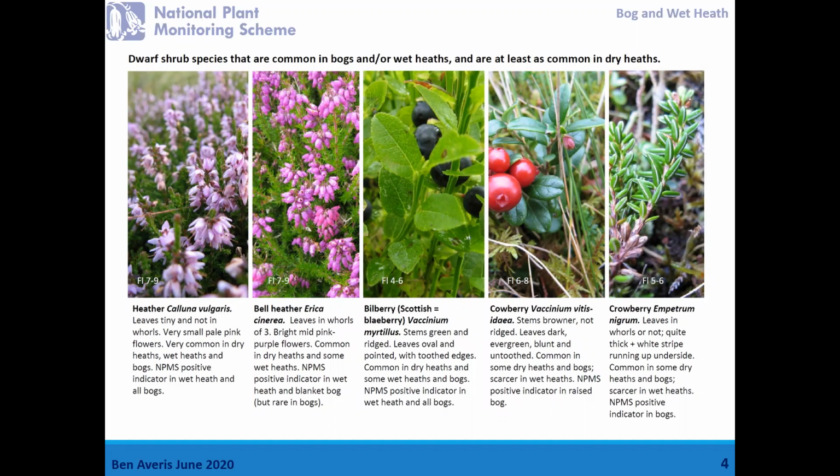The bilberry, or blaeberry as we call it up here, or whortleberry and other names it's got, is easy to tell with those green stems that have longitudinal ridges and those oval green leaves that go kind of reddish in the autumn, and they've got little teeth along their edges, and of course the edible berries. That's very common in a lot of the dry heaths, but also occurs in some of the bogs and some of the wet heaths. The cowberry, similar size more or less to the bilberry, but the leaves are evergreen and they're not so toothed. They've got a darker colour and a leathery sort of texture. It's more a northern upland species on the whole.